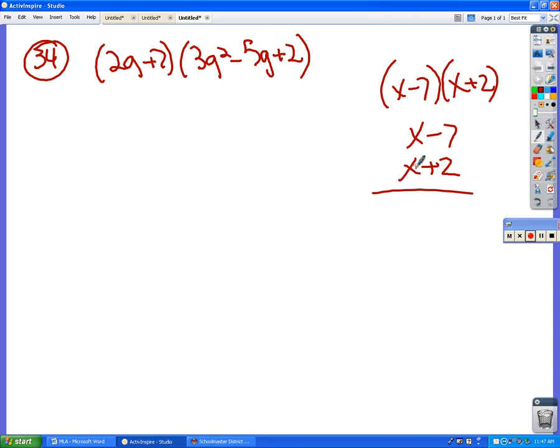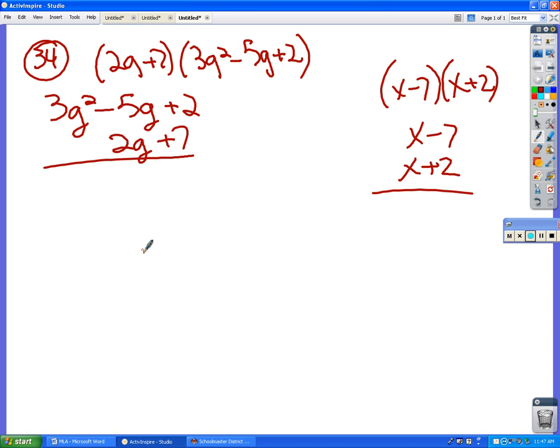All right, so 34, we're definitely going to do it that way. Which goes on top, the 2g plus 7 or the 3g squared minus 5g plus 2? The second one. And so that means the 2g plus 7 goes on the bottom. Just like in the old elementary school days, you're going to start with this number right here and multiply it by this one, and then we're going to work our way backwards. So we're going to go 7 times 2, then 7 times negative 5g, then 7 times 3g squared.